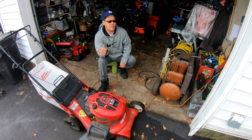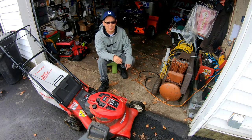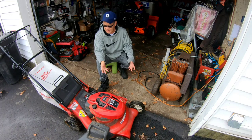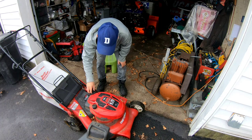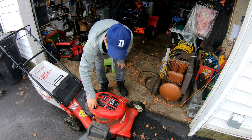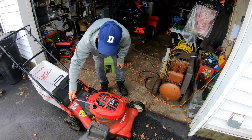After this winter, or it's still winter, I've run out of gas. So I don't have any gas in the garage, so I won't be able to test this right now, because I know that there's probably no gas in here. Let's check it out. There's a glistening look to it, as if there was gas, but then it dried up during the current winter, and the oil looks good.